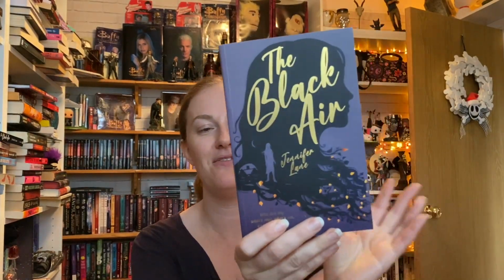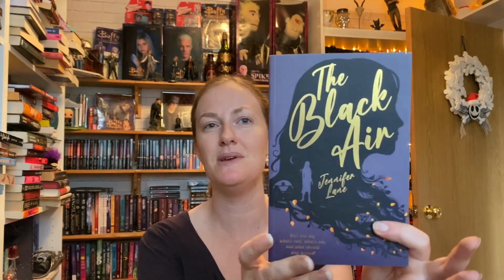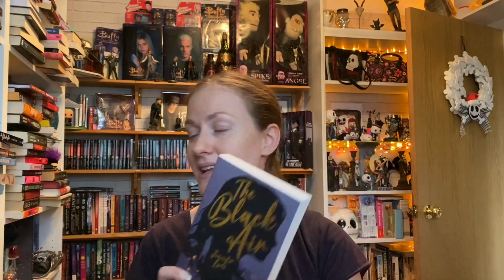I don't think I've hauled this one. I hauled the proof copy of The Black Air. The finished copy is here. It's beautiful. It's out now. This is a witchy book that is ideal for Halloween. It's about historical witch trials and a storyline that intermingles with the present day. It's got amazing female friendships and one of those plots that makes you question everything and everybody, and try and figure out whether what you're dealing with is supernatural or not, which I always really love. So I really recommend giving this one a go.